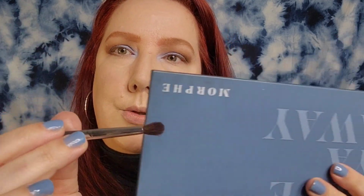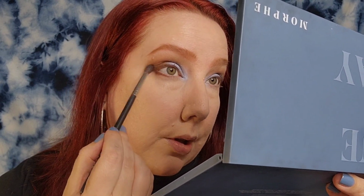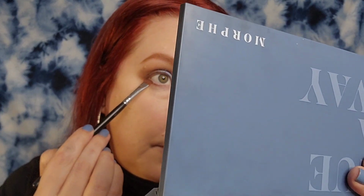Okay, then I got this little Morphe M506 brush. It's really little, and I'm going to blend that. Just going to stay to the outer corner though. I want to keep this space in here blank. Now, since I did blend that out just a little bit, I just want to restamp it. I'm going to throw on some of this Essence Lash Mascara, and I'll be right back.